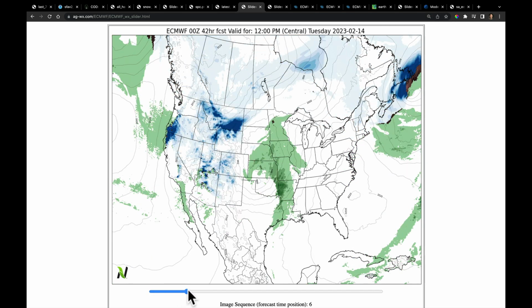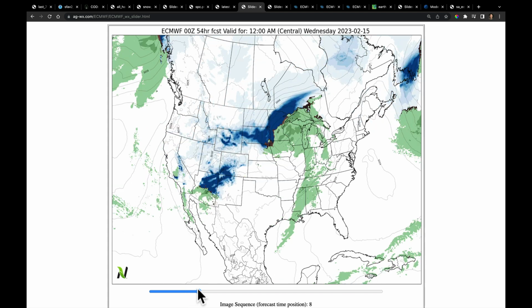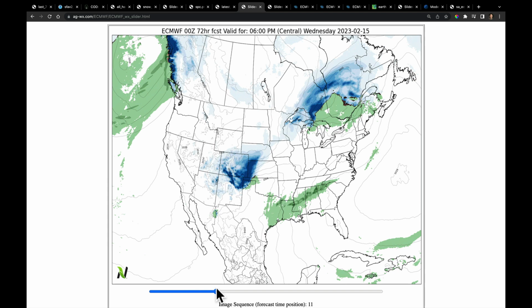And so we've already seen, here we go, that's Tuesday midday, Tuesday evening, getting into the overnight hours. So that's when I expect to see the best snow here from system number 1. While that system moves toward Ontario and Quebec, okay, system number 2 is going to come out of the Four Corners states and give us just a classic Colorado low.